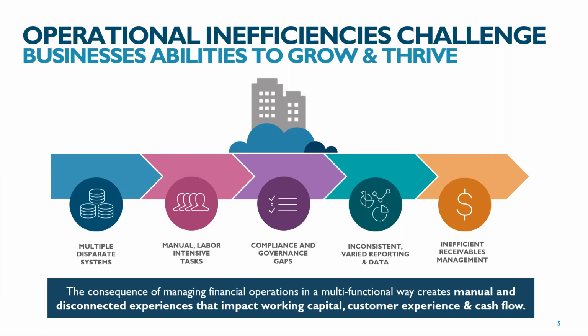So the first one, really, multiple disparate systems. If you think about it, this is really the swivel chair process. We know many customers have information about a customer or a business partner that's kept in different systems, which makes it hard to really have that single view or that connected view for creating consistent reporting or even making decisions. And it's also, realistically, not efficient for the person working on them, having to move from system to system and keep track of that.